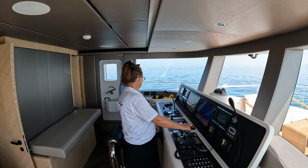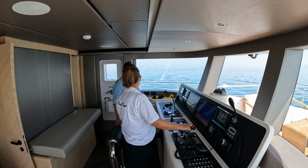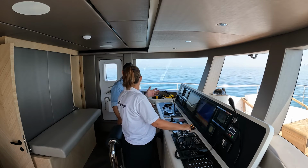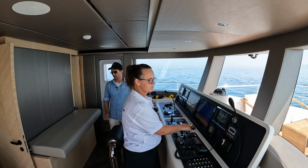Looks like we're coming in. That's why you have DSC attached to your radios. You will have to have MF/HF, Navtex. Yep, that all makes sense. We'll probably wrap it up there.